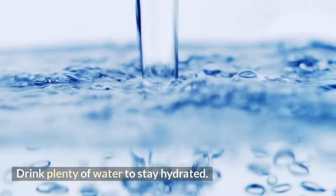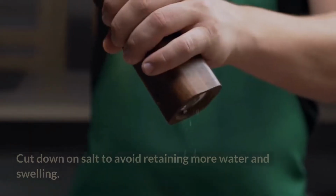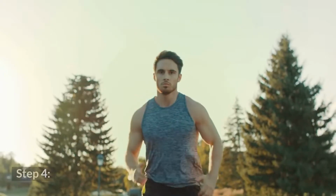Drink plenty of water to stay hydrated. Your urine should be clear and light yellow. Cut down on salt to avoid retaining more water and swelling.